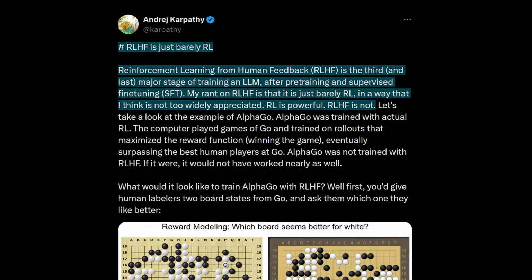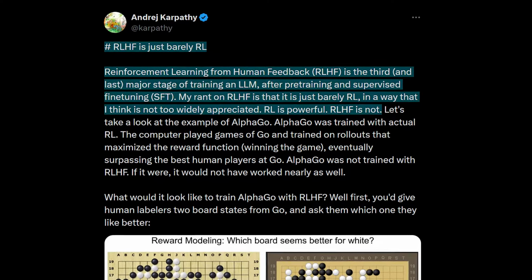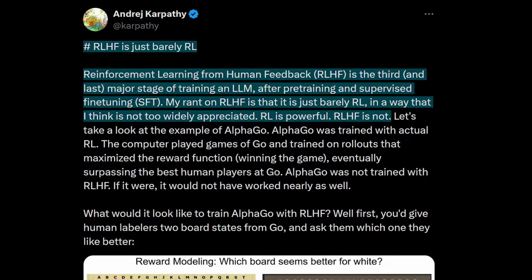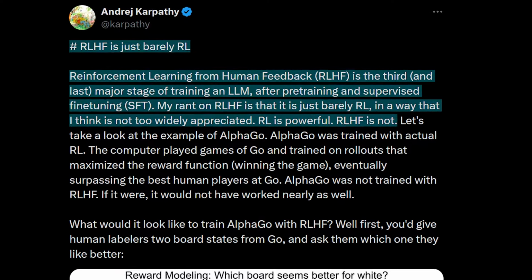Now we know that they moved on to their generative models like ChatGPT and Sora and all the voice stuff. So they don't use a lot of RL, they only use RLHF, Reinforcement Learning with Human Feedback. And oh my goodness, as Karpathy, our legend, tweeted, RLHF is barely RL. "Reinforcement Learning with Human Feedback is the third and last major stage of training a large language model after pre-training and supervised fine-tuning. My rant on RLHF is that it's just barely RL, in a way that I think is not widely appreciated. RL is powerful, RLHF is not."